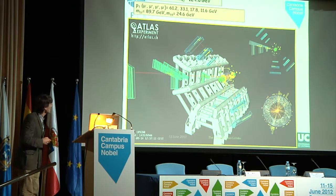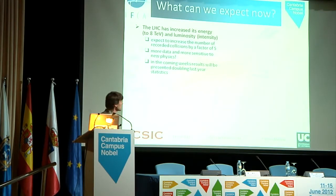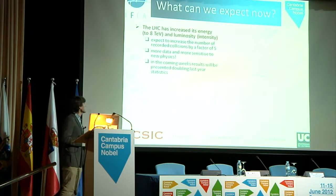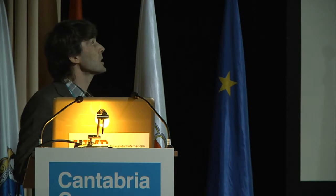These are quite clear signatures, of four muons in this case. So what can we expect from the LHC this year? The LHC has increased its energy to 8 TeV, from 7 to 8, so it's only a small step. And luminosity is the intensity, so you get more data. By the end of the year, we expect to have recorded collisions by a factor of 5. That means that if these things are fluctuations, they should wash out. And if they are not, we should see this very, very clearly.